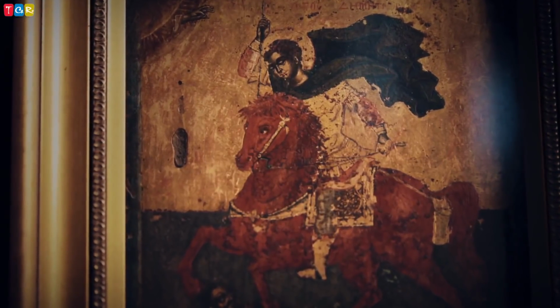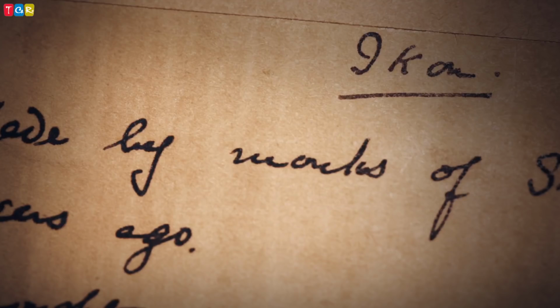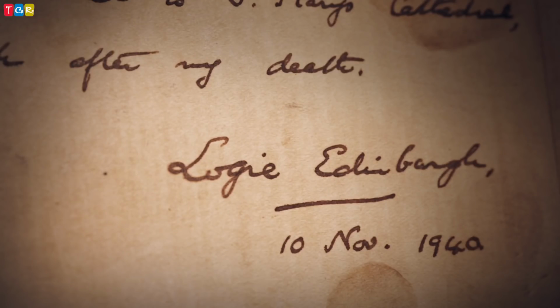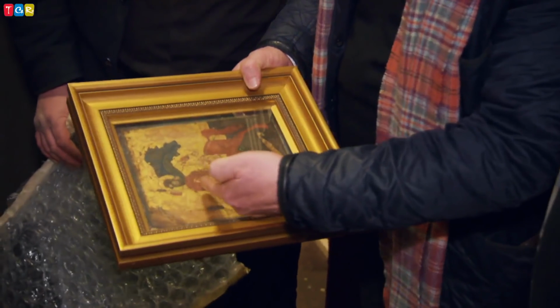Icons are religious works of art, most commonly paintings from the Eastern Orthodox and certain Eastern Catholic churches. Russian icons can date from as far back as the 10th century, and though typically painted on wood, some, like this much later example, were made of copper or bronze. These are not rare items, there's thousands of them around. They are collectible, and as we know, Russia is now a powerhouse with money, so they are buying back their old art as well.